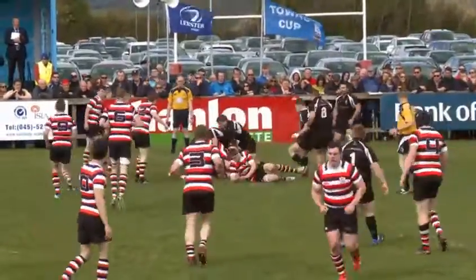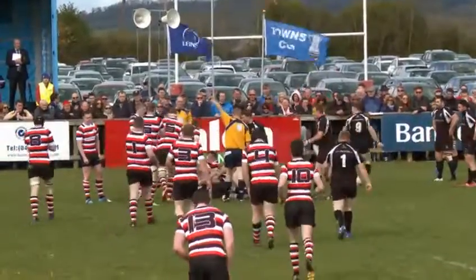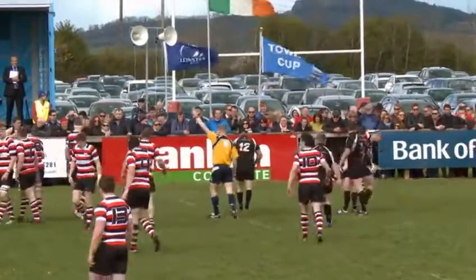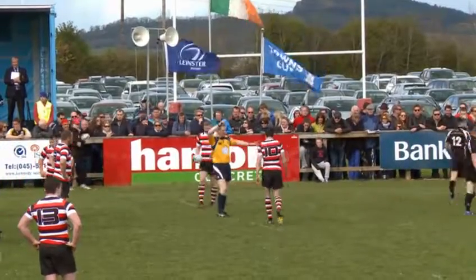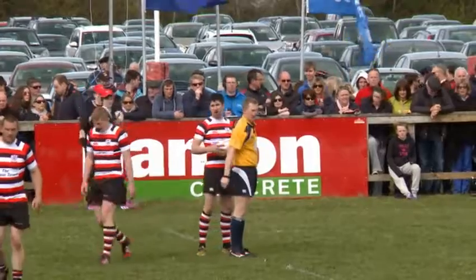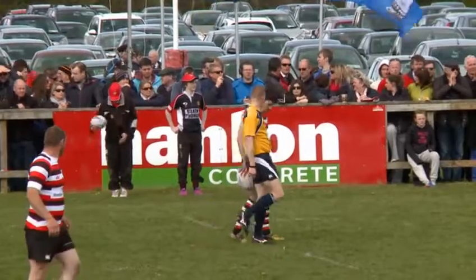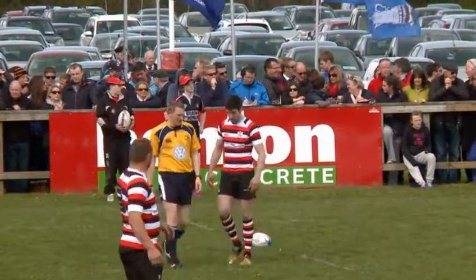And Kilkenny have turned that over, and they're driving forward. Referee's given a penalty against them for holding on the ground. So it's first chance a couple of minutes into the second half for Enniscorthy to get their nose in front again. I see Enniscorthy pointing to the posts, and you would think that Killian Lett will have a kick at goal here. There is a very strong breeze. Can't really stress just how strong it is, which will certainly aid him.